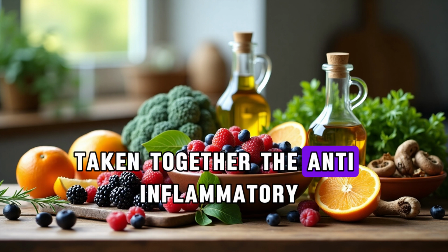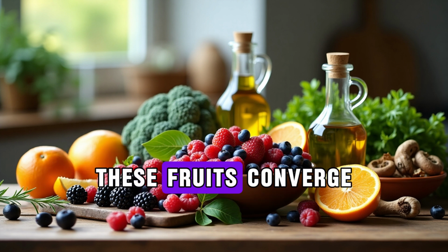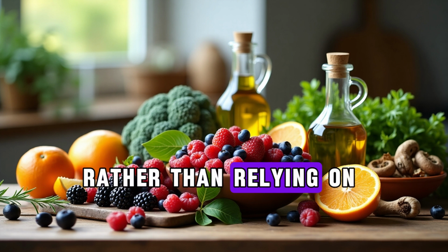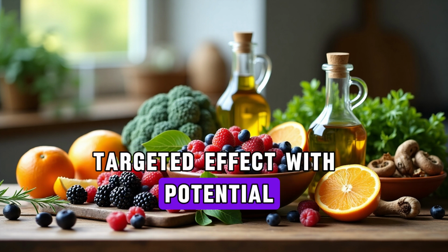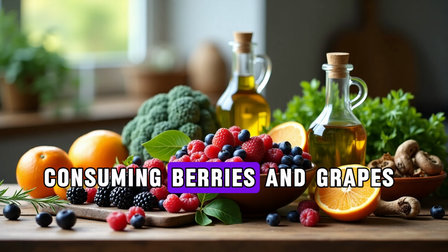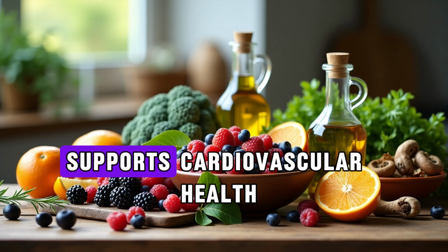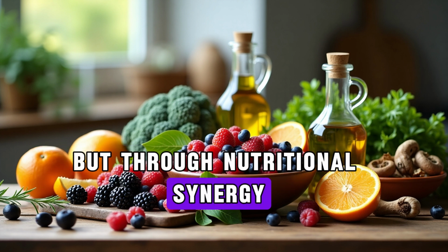Taken together, the anti-inflammatory, antioxidant, and vasodilatory properties of these fruits converge to form a dietary intervention that is both powerful and safe, rather than relying on synthetic agents that produce a single targeted effect with potential collateral damage. Consuming berries and grapes allows for a more holistic and biologically compatible approach. Their integration into a daily diet supports cardiovascular health not through pharmacologic force, but through nutritional synergy and cellular balance.